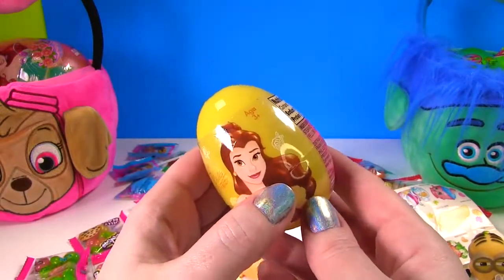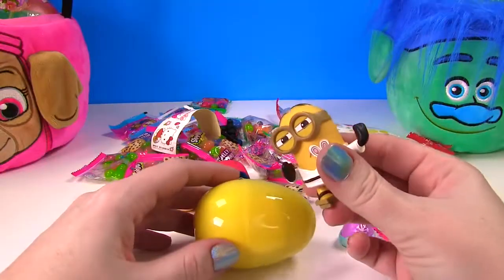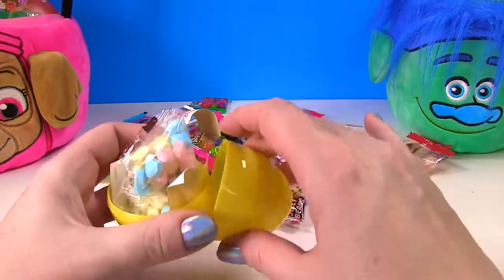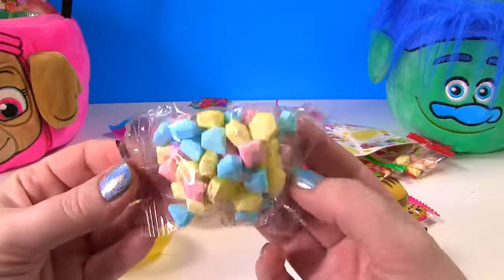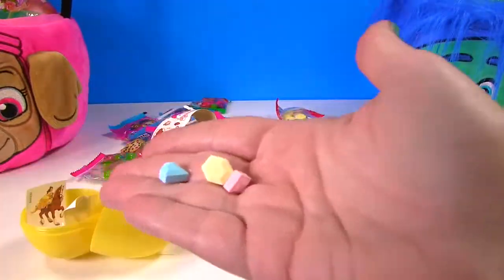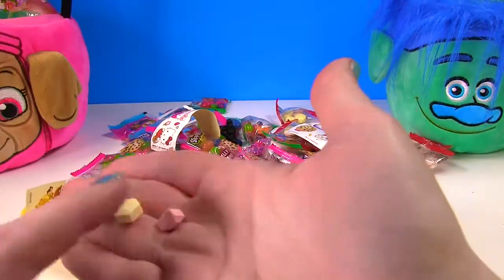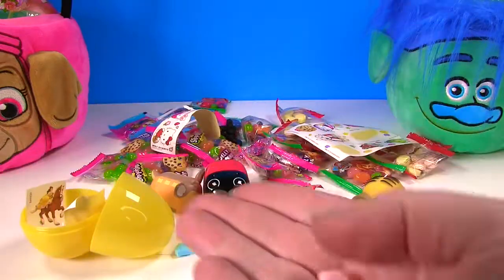Let's check those out. Oh, we need a karate chop. Karate chop! Good job, Karate Minion. Ooh, look at this. These look like princess jewels. They need to go in a crown. So there are three different kinds. We have this little blue diamond, this yellow jewel, and a little pink square. Whoa, and there they go.